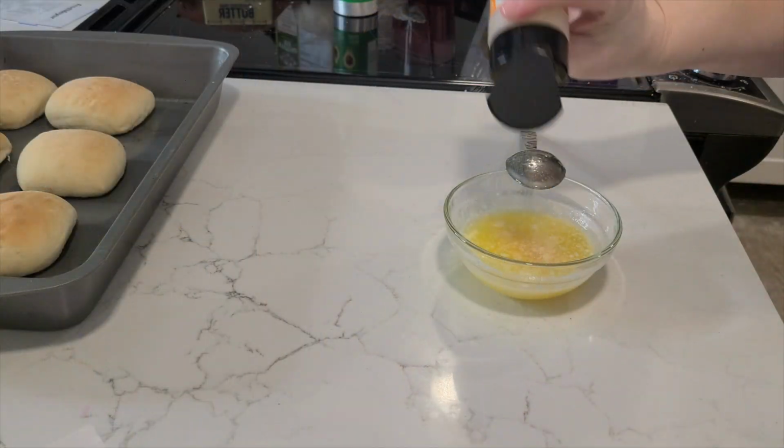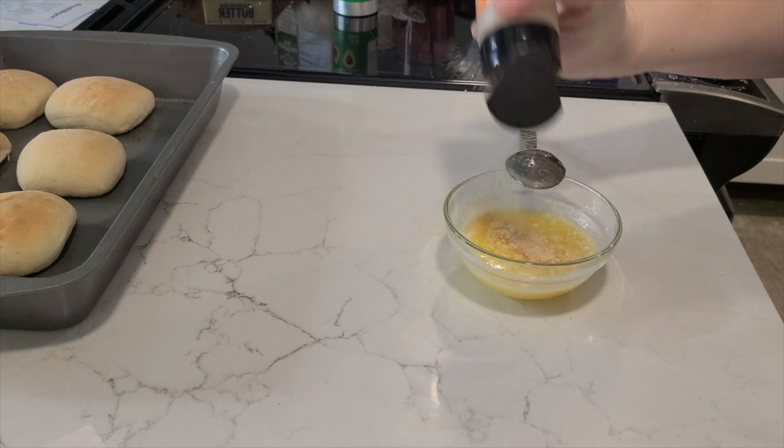I'm also gonna add in some garlic powder. And I like it really garlicky, so I'm adding in probably about a good tablespoon worth of garlic. Mix that in really well.